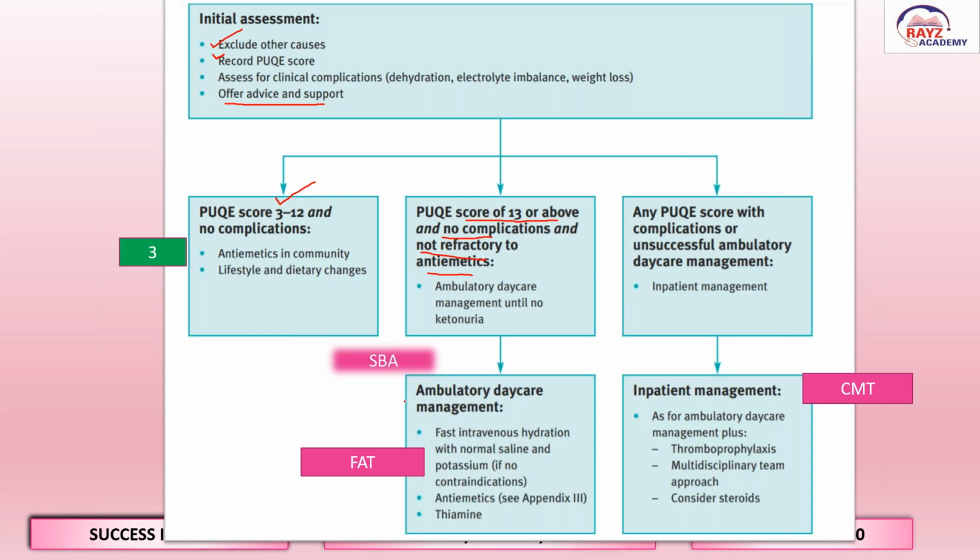So how are we giving ambulatory daycare management? We can remember it as FAT, where F stands for fast intravenous hydration with normal saline and potassium if there is no contraindication to use that. A stands for antiemetics, and T stands for thiamine also. Because if we don't give thiamine, that is vitamin B1, then there can be Wernicke's encephalopathy. If we are giving dextrose, we are not correcting the sodium levels, there is hyponatremia, and we are not correcting the thiamine levels, then Wernicke's encephalopathy can get precipitated because of thiamine deficiency. So it is very important that we are giving supplements with thiamine also.